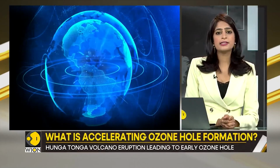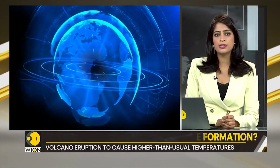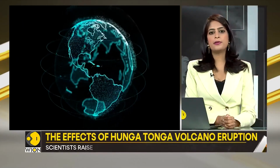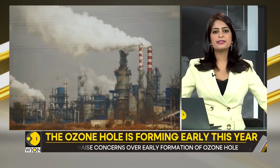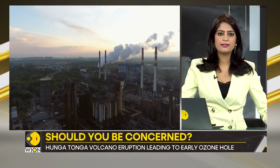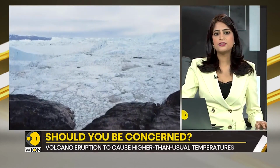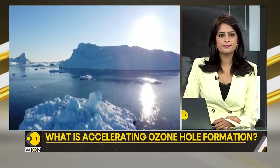And scientists fear it's going to be one of the largest observed ozone holes for this time of the year. The most rapid growth of the ozone hole occurred in the year 2000, and this year's development is comparable to that. The question is, why is this happening? Is it because of climate change? Has there been an increase in the release of chlorofluorocarbons, or is there some other reason?